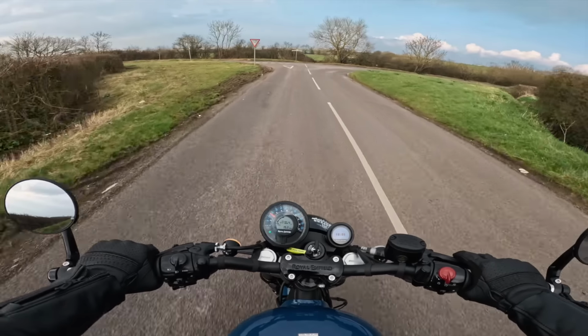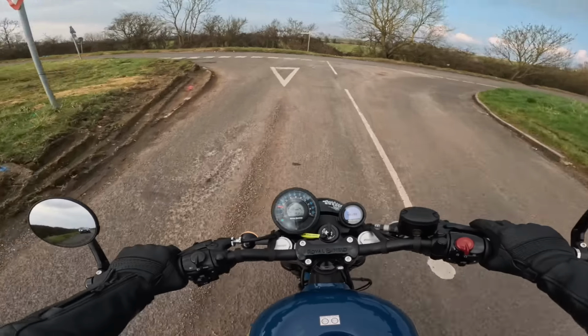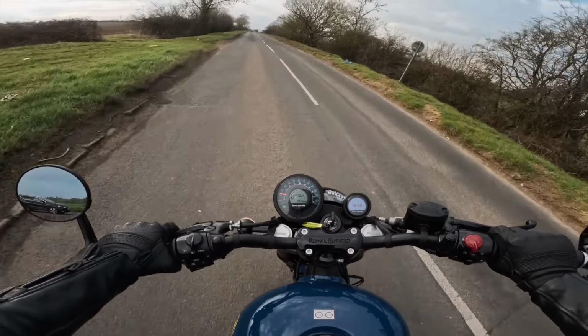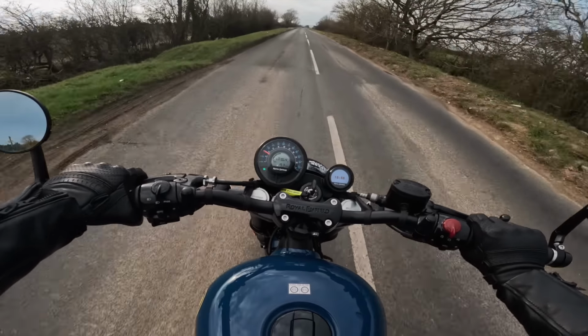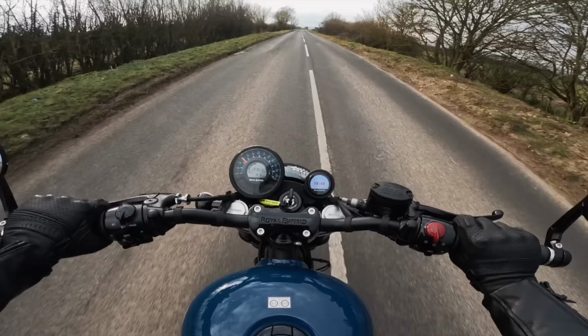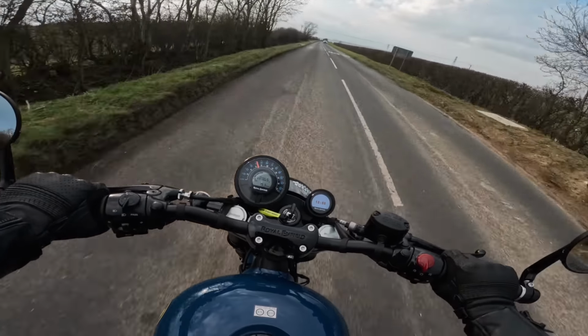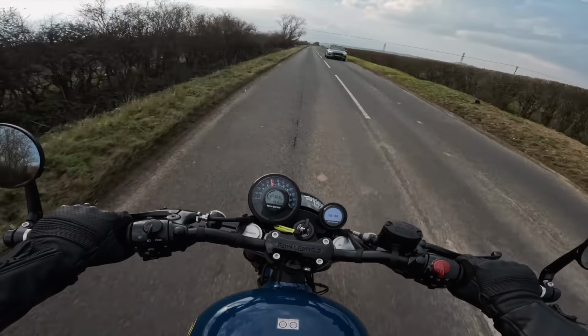Fantastic. This is fantastic. I love when you sit on the bike and it feels effortless to ride it. When you don't have to think too much, when you just sit and go.